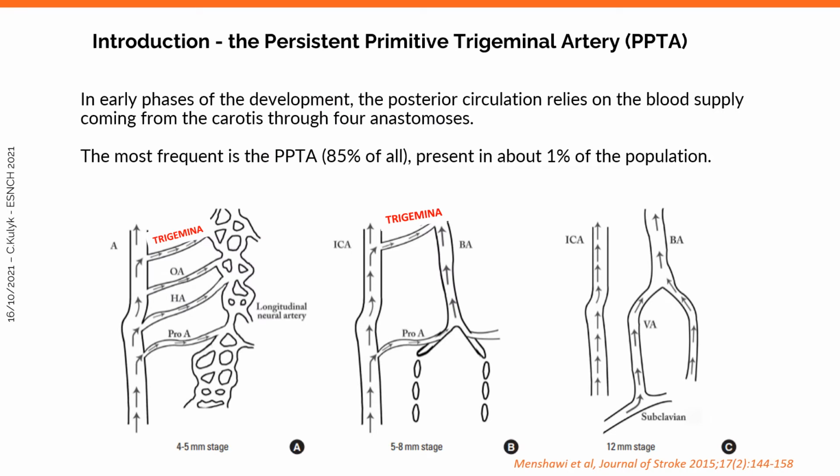Well, we know that in the early phases of the embryonal development, the vertebral arteries develop much later compared to the carotids. And therefore, the blood supply to the primitive basilar artery, which is actually more like a net of fine vessels, as you see here, is guaranteed by these four carotidobasilar connections, the biggest and the most rostral one of them being the PTA. This vessel then regresses in a caudorostral manner, but for some unclear reasons, PTA can persist into the adult stage in about 1% of cases.